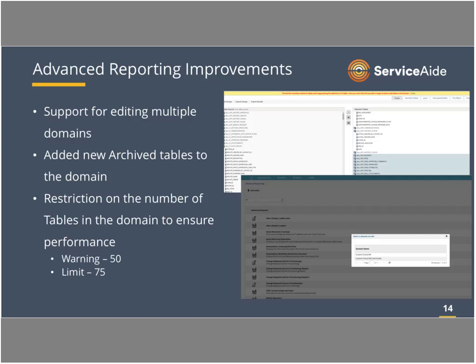So we've added that archive domain, but we also put in some restrictions on the number of tables in a domain. We noticed some performance problems once people were adding lots of custom tables and building some custom reports. Once you hit 75 tables in that domain, performance really slows down, so we wanted to limit that and warn people when they were getting close.